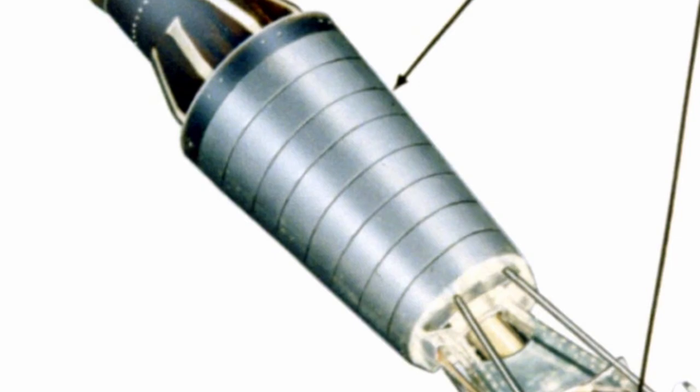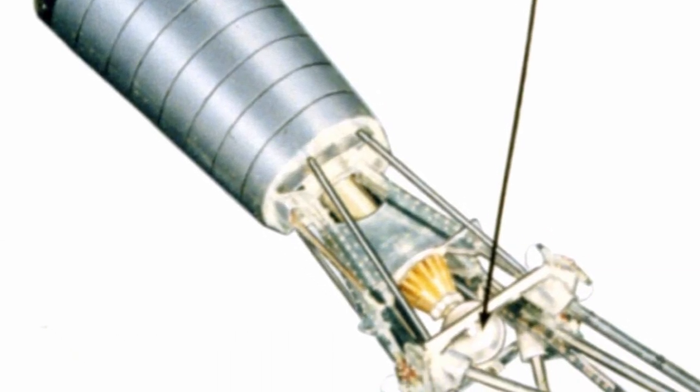Lyman Alpha telescope. This device, although sounding complicated, took readings of ultraviolet light from a considerable distance, hence its telescope designation. The second was a magnetometer, which read and relayed the condition of the electromagnetic field around the spacecraft. Thirdly was an ionization chamber.